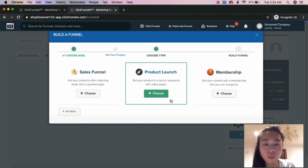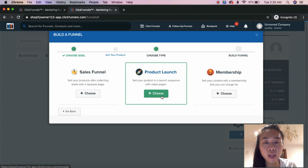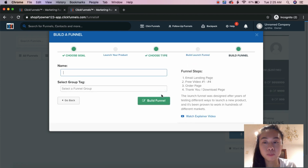You can go with either, but with membership, ClickFunnels does allow you to create your own membership area. Obviously, a lot of people doing e-commerce will not be using this function. And so I'm going to go ahead and click on product launch.